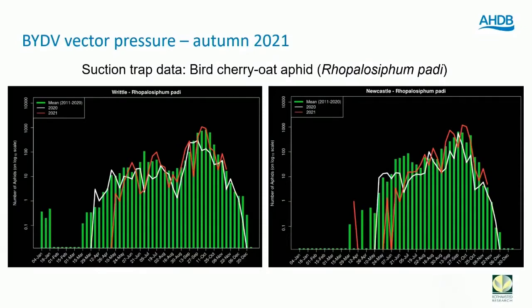So what's the pressure been like this year? Well, this is data from the Rothamsted insect suction trap network. Here we've got count data, or catch data indeed, for bird cherry oat aphid or Rhopalosiphum padi. Bird cherry oat aphid is one of the two main vectors of BYDV. The other one is Sitobion avenae or grain aphid.